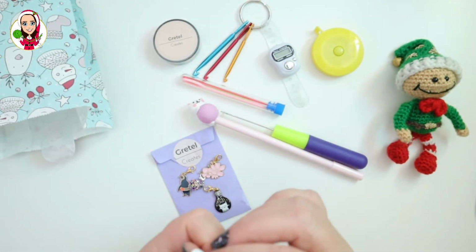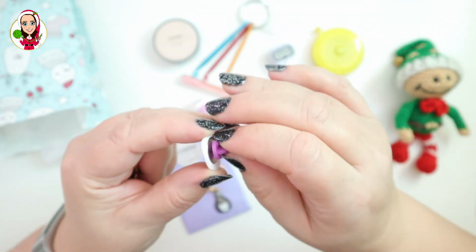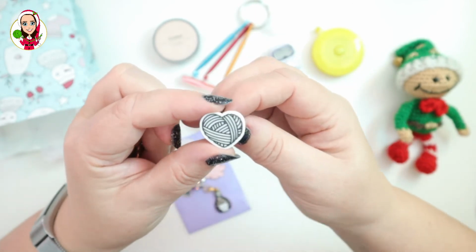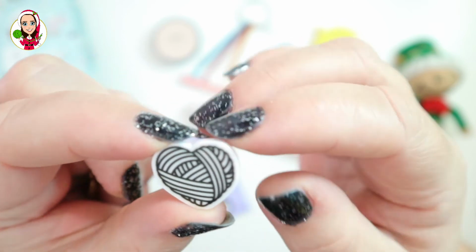Next, we have a little pin badge again. So you just pull the backs off. Whoops. Pull the backs off these. I can't get it off right now. And that is a heart-shaped ball of yarn. So that's fabulous. Love that.